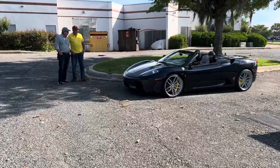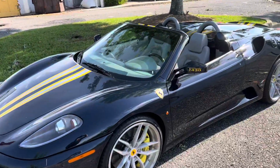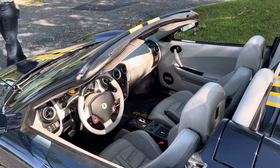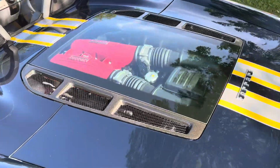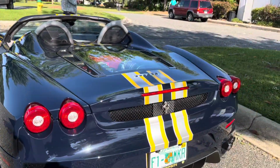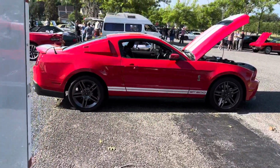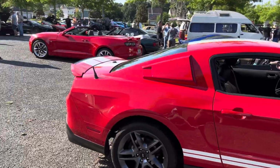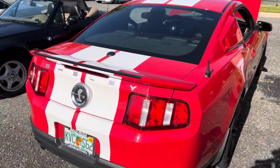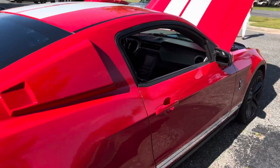So we'll take a good quick shot of this. And again, this is another one that's hard to guess without looking at the VIN. It's a 12 or a 13 GT500.